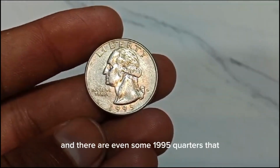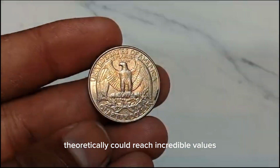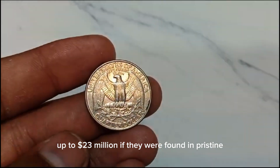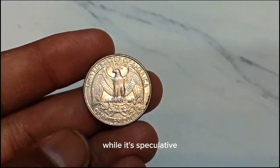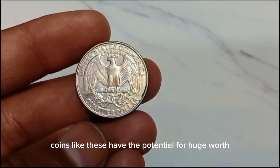And there are even some 1995 quarters that, theoretically, could reach incredible values up to $23 million if they were found in pristine, rare error condition. While it's speculative, coins like these have the potential for huge worth.